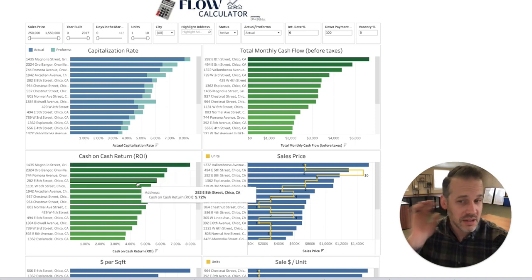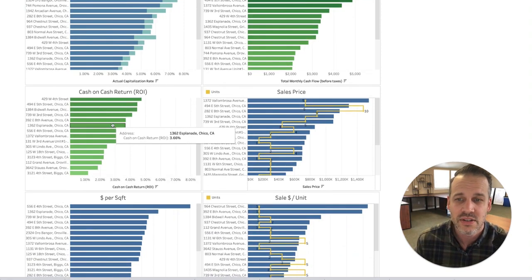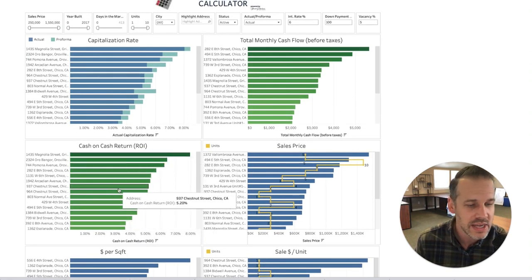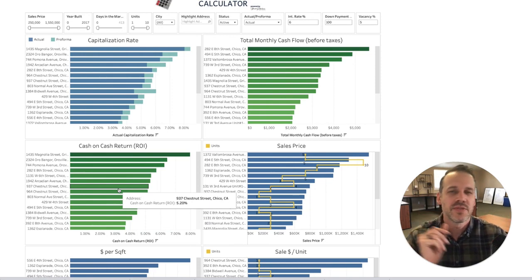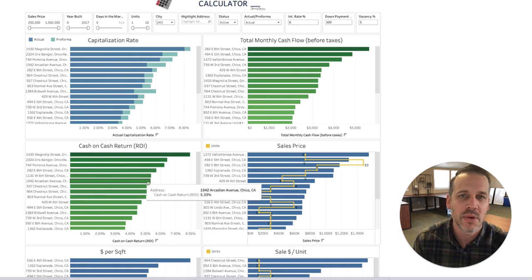This also helps you to understand the market. Here's everything in the market. Here's what everything's doing. Here's the worst one. Here's the best one. And here's everything in between. And this will help you to gauge how much deferred maintenance is on it, how nice is it, and is this in line with the market or not?